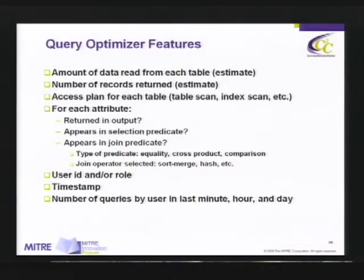I won't go through all of the rest of them, but there is a myriad of other features: which attributes are being returned, what algorithm is being chosen to do any joins that are being performed, which user or role is purported to be being used, etc.